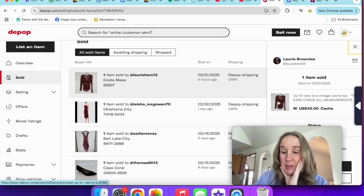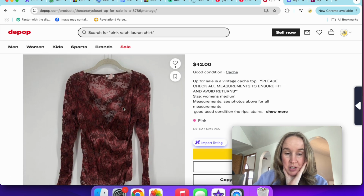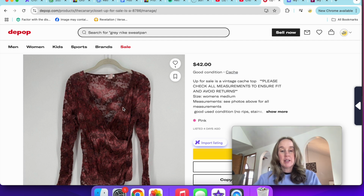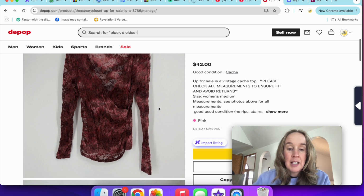Okay, next up, this is a style-based pickup. This is a Cache top. This sold for $42. Vintage. So I am trying to experiment more with this kind of stuff. I've done it in the past. I don't think I did very good on it. I'm trying to do better this time with more research, and I did good with this one.